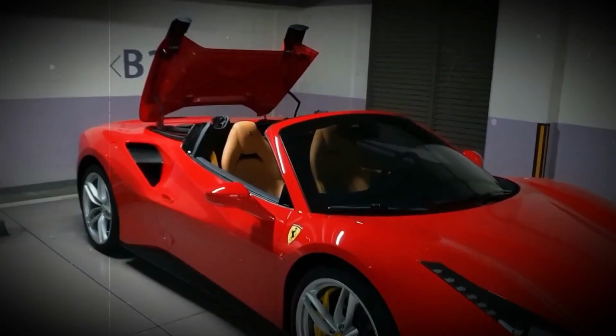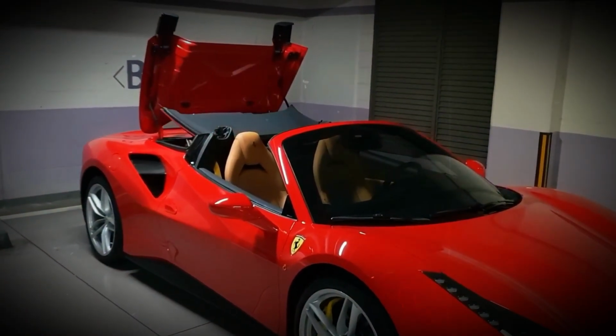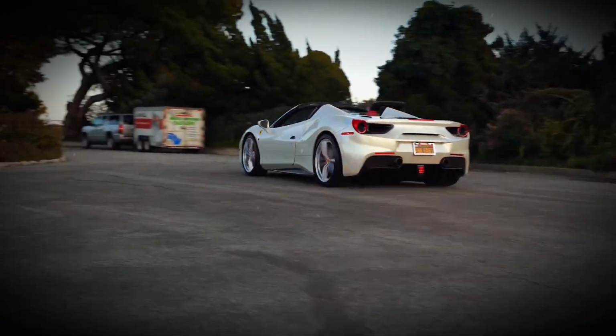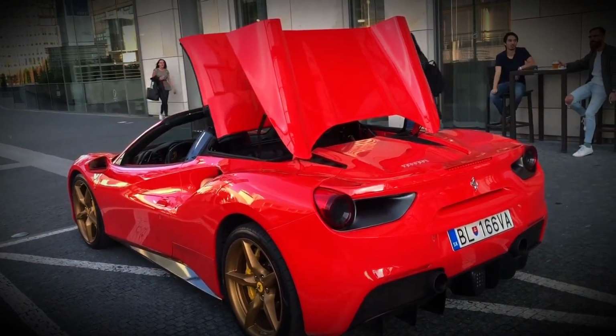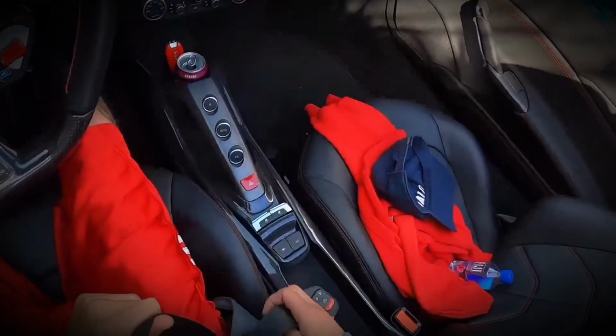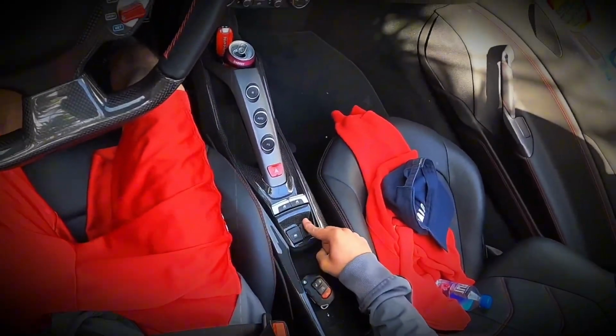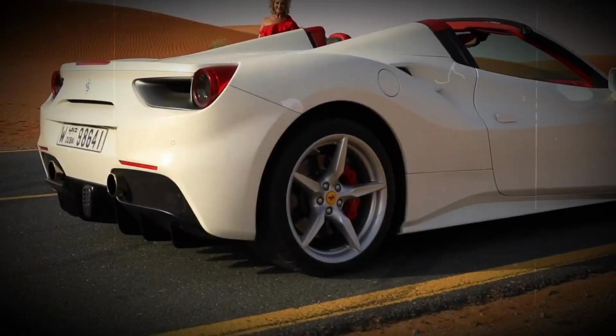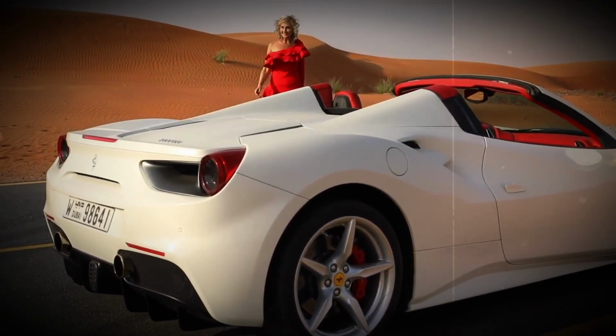Its aerodynamic body features a retractable hardtop that folds in just 14 seconds, preserving the coupe's rigidity while allowing for full open-top immersion. Every inch of the sculpted exterior is crafted for speed, while the cabin surrounds the driver in a mix of fine leather, carbon fiber, and track-focused ergonomics.